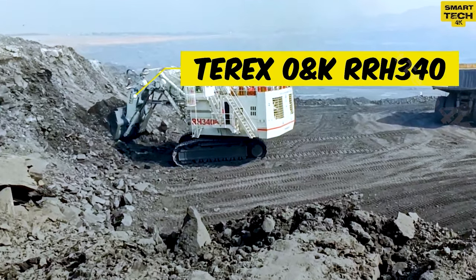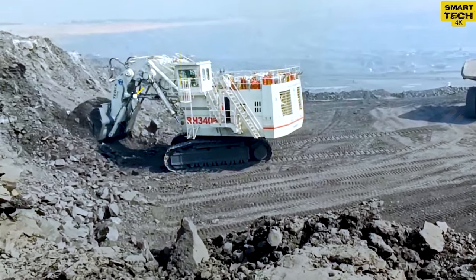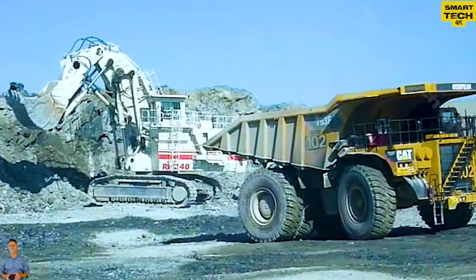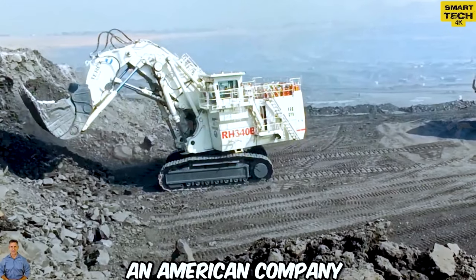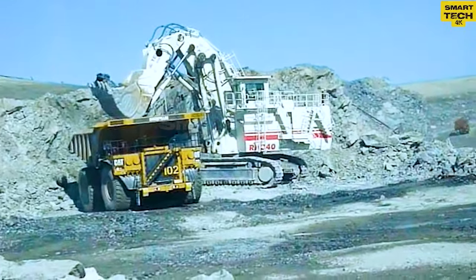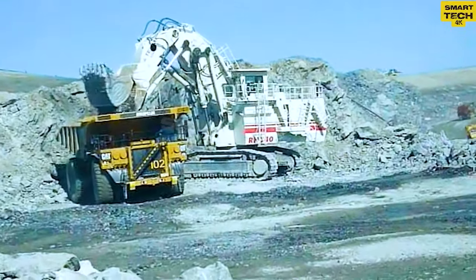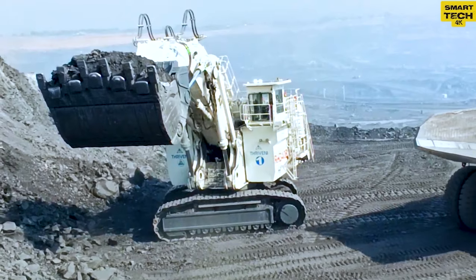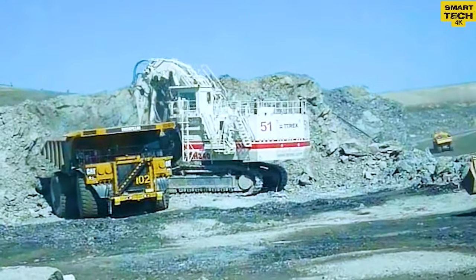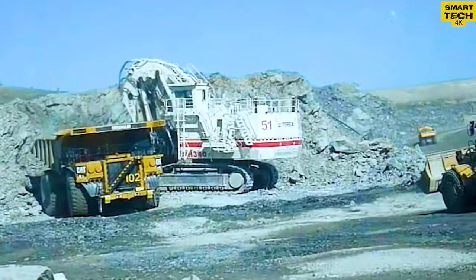Number 7. Terex O and K RH-340. The Terex O and K RH-340, manufactured by Terex, an American company, saw the production of 25 machines between 1995 and 2001. It stands at 8.6 meters in height, spans 11.7 meters in length, and is 4.8 meters wide.